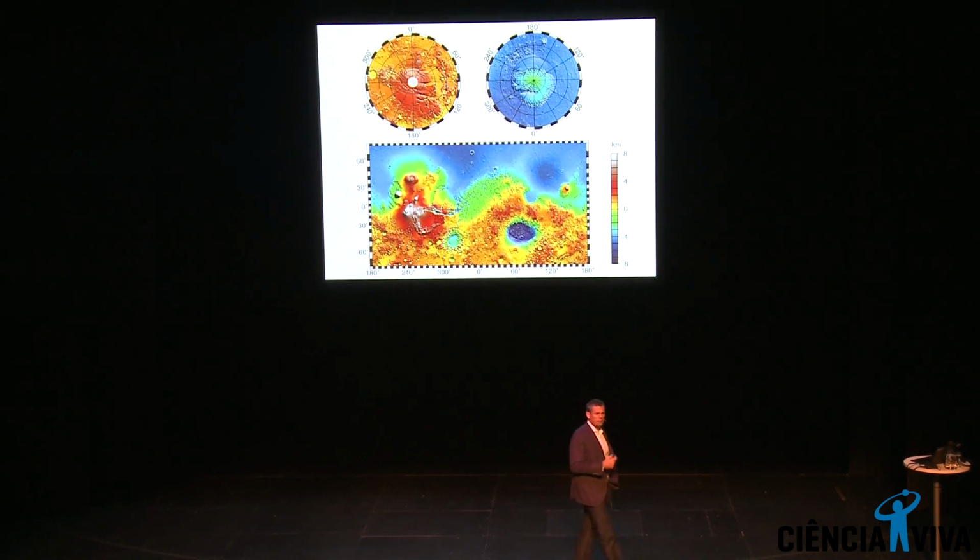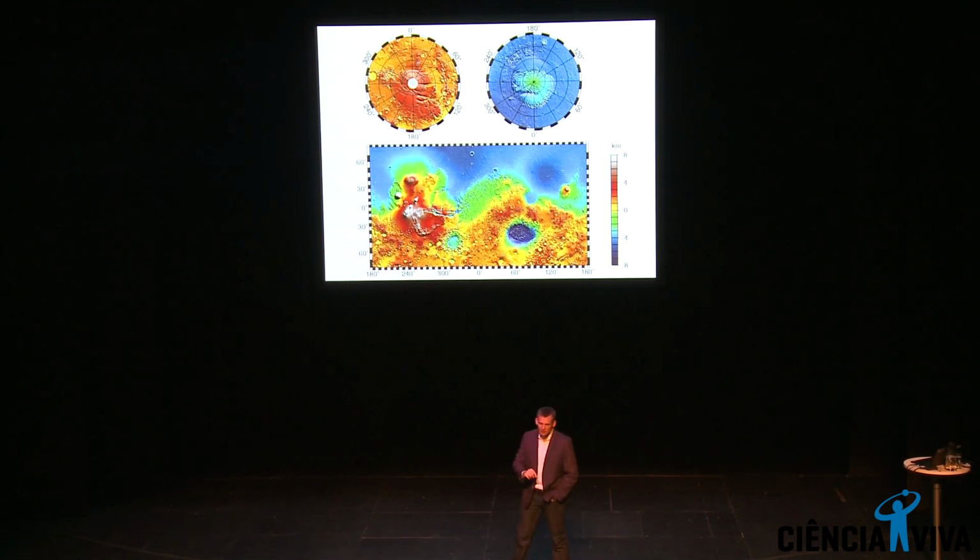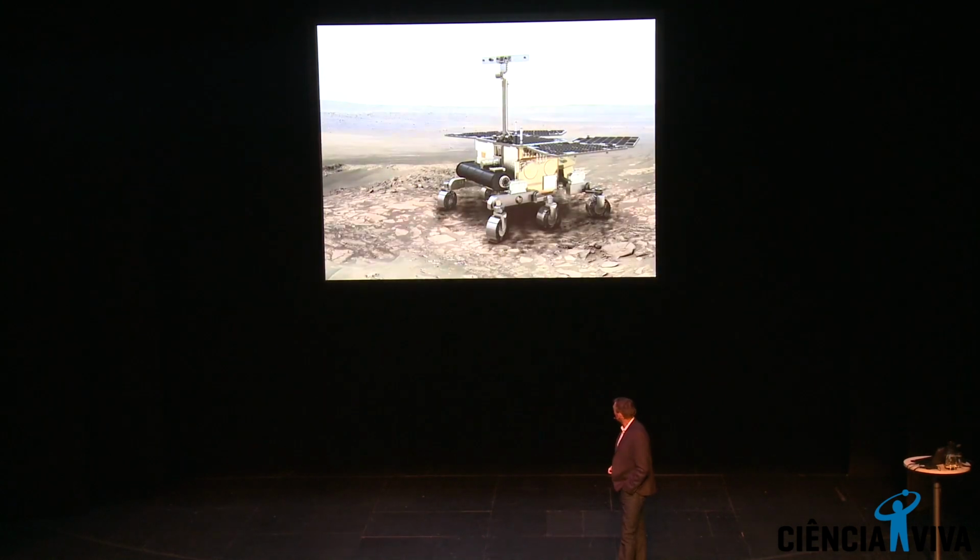And that's immensely interesting because we think that liquid water is one of the prerequisites for life. So maybe if there was water on the surface of Mars millions or billions of years ago, there might also have been life. And I'm not talking about intelligent green aliens, but bacteria and other microorganisms. And this is, of course, also something that we're very much interested in learning more about.